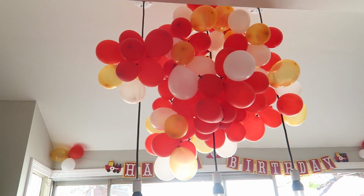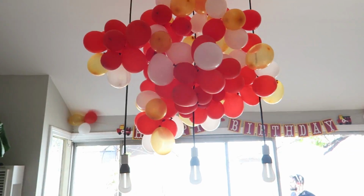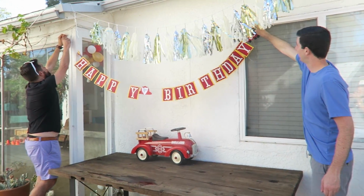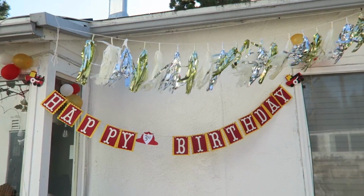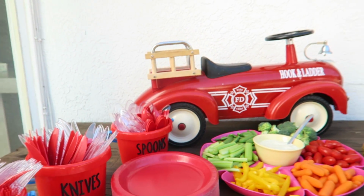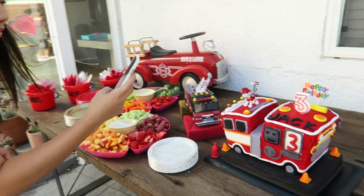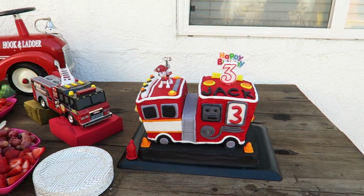Alright, this thing has a mind of its own, but I think it's done. Yeah, come harder. Uh-oh, that one just fell. Yeah, that looks awesome. That looks perfect. I love it. So we brought out the cake so that we could take some photos before it got too crazy. Look at how good it turned out!